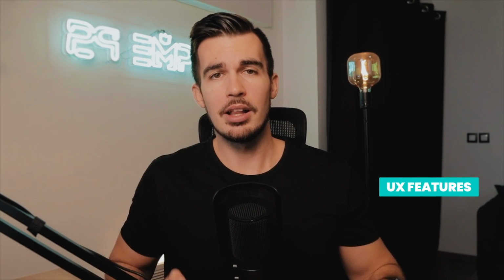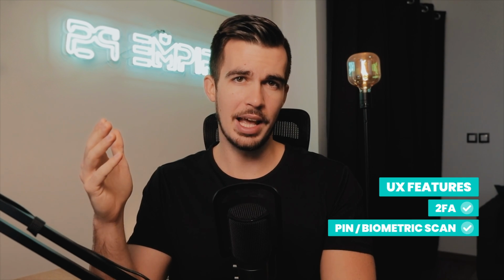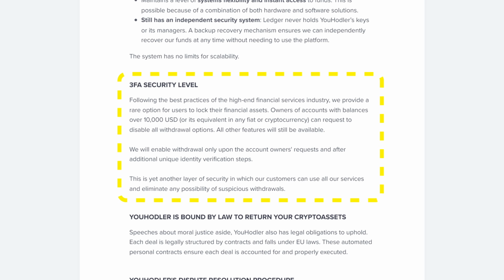When talking about safety, let's refresh our memory about the safety features that YouHodler is providing. Let's first review some of the user-oriented safety functions. Well, YouHodler is still offering 2FA as well as a PIN code and a biometric scan for mobile users to access their dashboard. The platform also offers a three-factor authentication, which is a feature for users with a balance of more than $10,000 that allows you to disable withdrawal requests. This can be a good feature for those who want to decrease their chance of hackers accessing your funds.